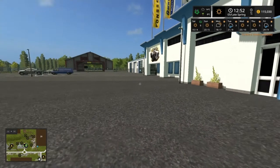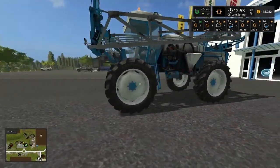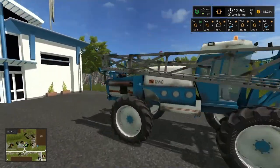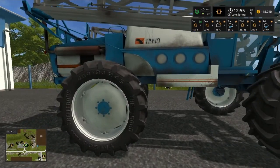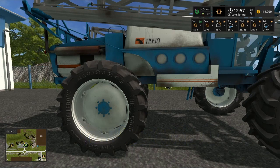So here it is, all £19,450 worth of it, and I think it's brilliant. I really like it. The name of the modder, because I can't remember what it is, will come up now. So that's who the modder is of the Lizard.